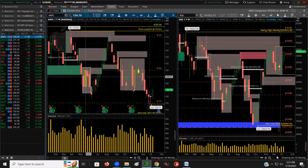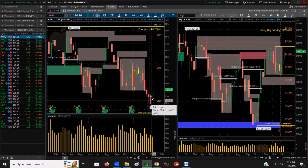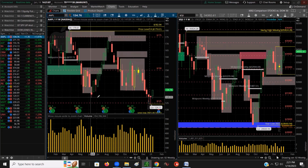So we're first looking here at Apple. It's green, higher high, higher low. Look at that. It traded higher in the first week of April. Nice.